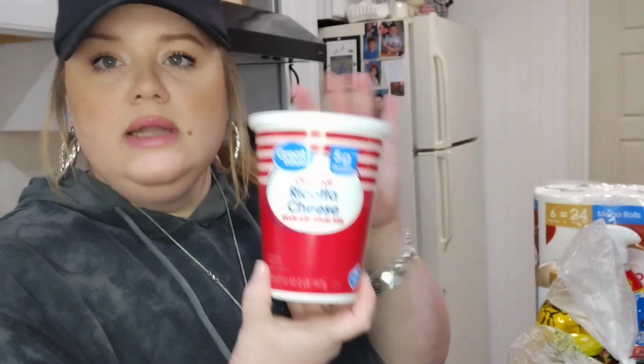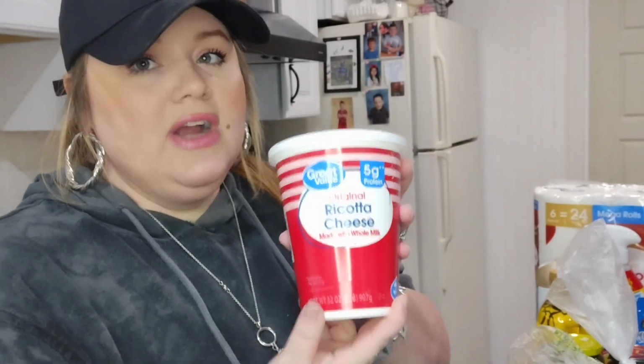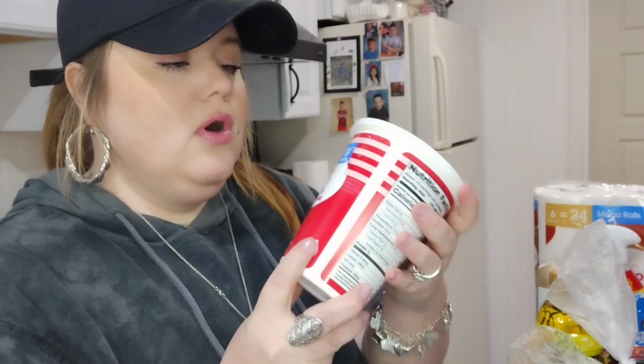But I am keeping sour cream. So I got a light sour cream. The reason I'm getting light, I know on keto you would do full fat, but for this surgery, you don't want to do a lot of fats, especially pretty quickly. So for next week, for some of the recipes that I'm going to be making, I wanted sour cream, but I went for a lighter version. I also got ricotta, and this is just regular ricotta, nothing different about it. I've never had trouble with ricotta. It's made with whole milk.